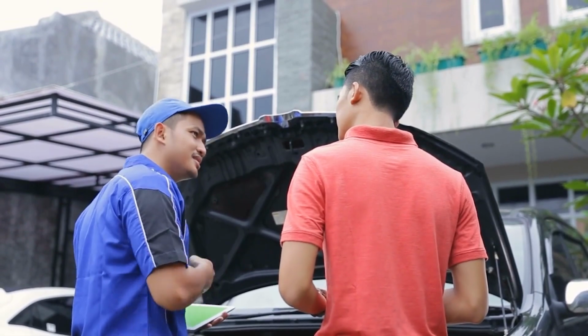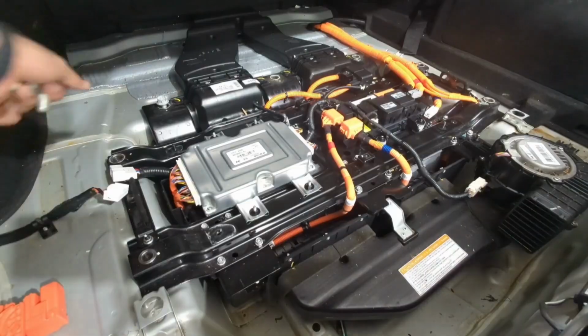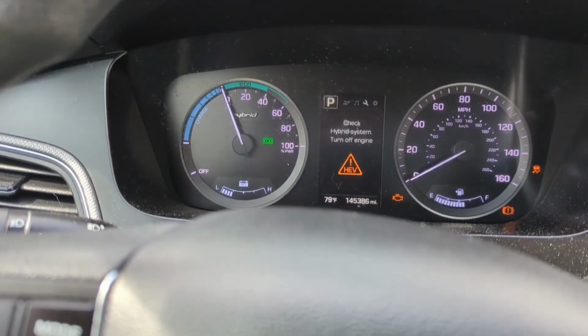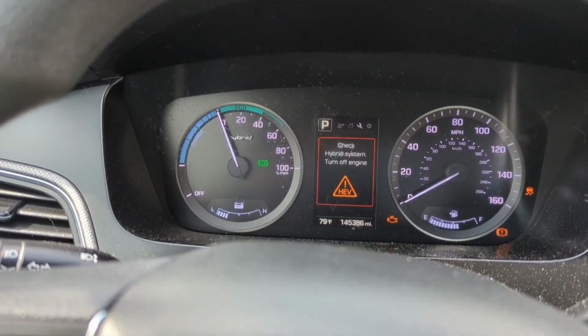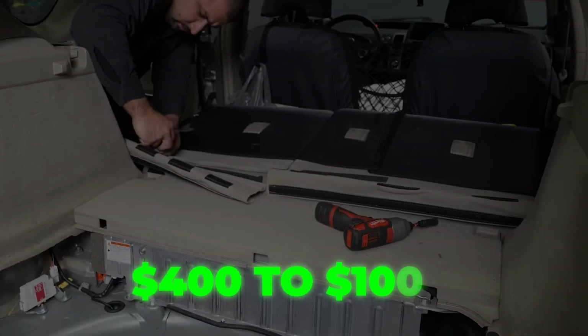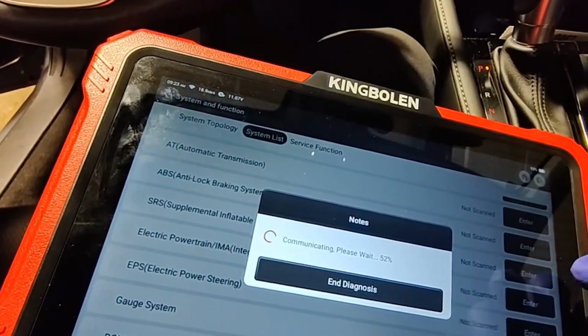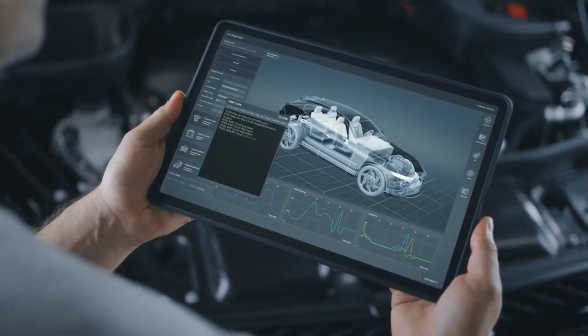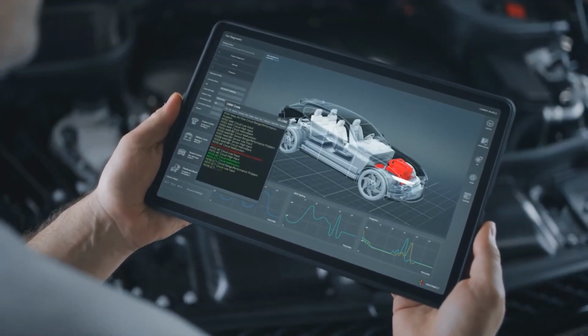Once fear sets in, the pitch follows. You are told this service will extend battery life, restore lost capacity, or prevent future failure. The price is anywhere from $400 to over $1,000. And in many cases, the procedure is nothing more than a software scan, a short drive cycle, or a system reset that takes minimal time and effort.